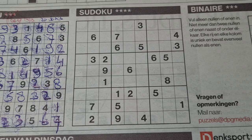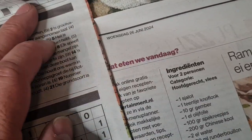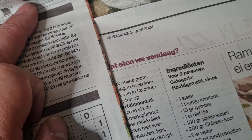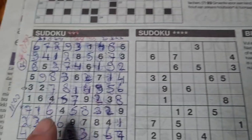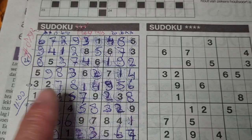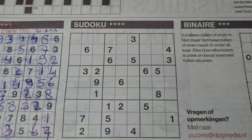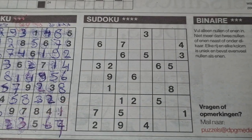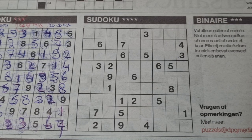Welcome. Today, in the daily newspaper of Wednesday, June the 26th, 2024, we have three regular puzzles. One of them I've already solved, a 3 star Sudoku. Well, it turns out this is a 0 star puzzle. We have 2 puzzles left, the binary and the Sudoku with 4 stars. In this newspaper we also have an additional section with 7 extra puzzles. 4 of them I will solve, not now, but in the evening. Now I will continue with the second regular puzzle.